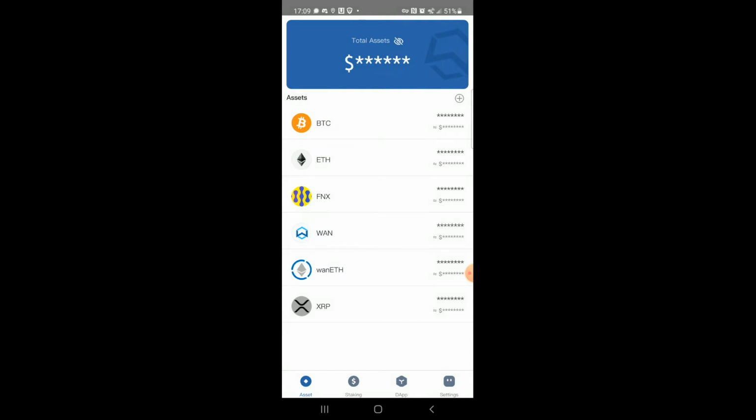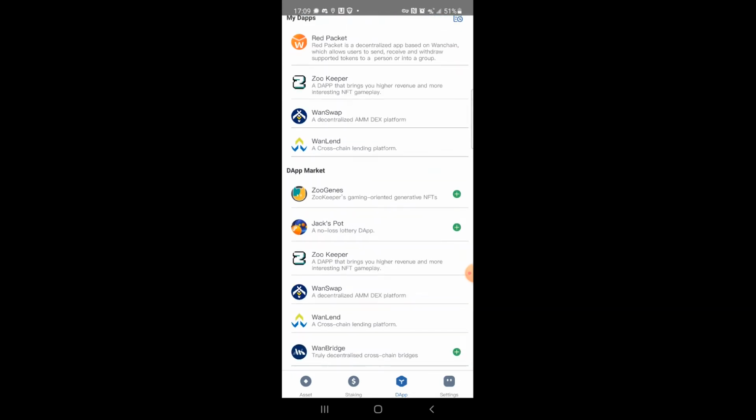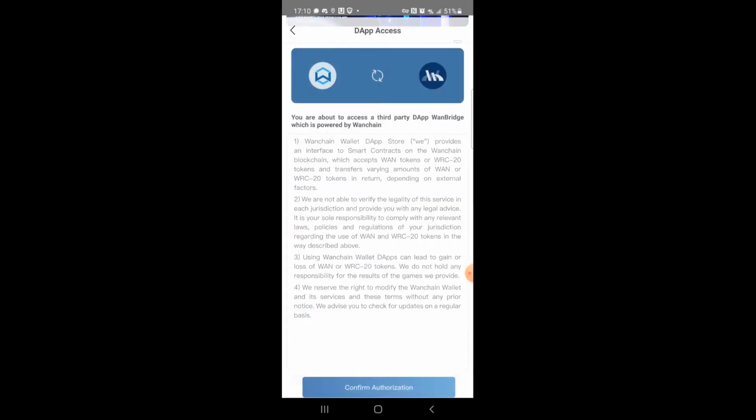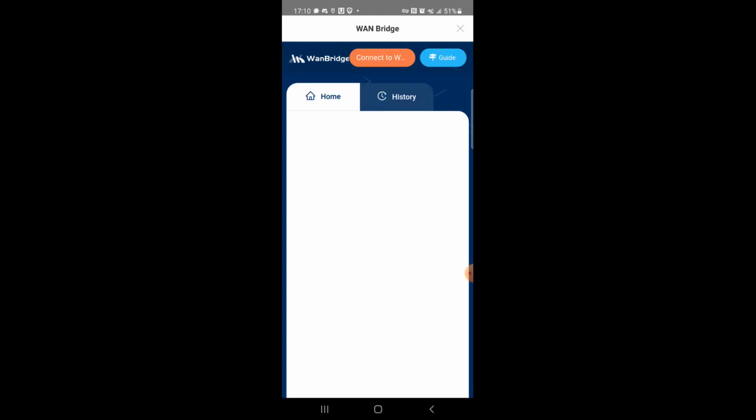First thing we'll do, get that Bitcoin over to the WanChain blockchain, and we do that by tapping on the bottom icon that says DApp, and it's going to give us a list of some apps that are available on the WanChain, and we want to go with WanBridge down here at the bottom. So let's add that to the list of my dApps, and let's tap on it, and it's going to take us to the WanBridge. Now this is an amazing feature where you can bring in all sorts of crypto from other blockchains onto the WanChain, and you can use them for DeFi purposes, or even to just send for a lot cheaper. And I'll show you.